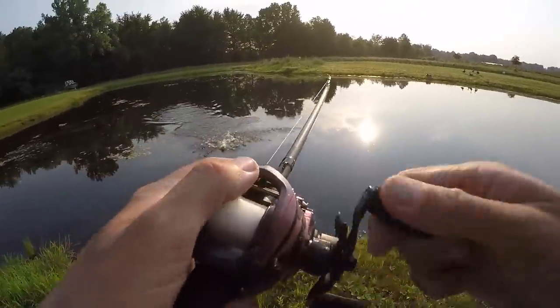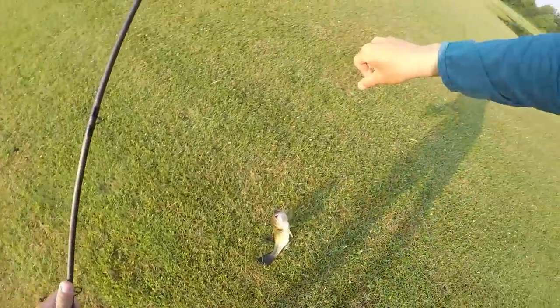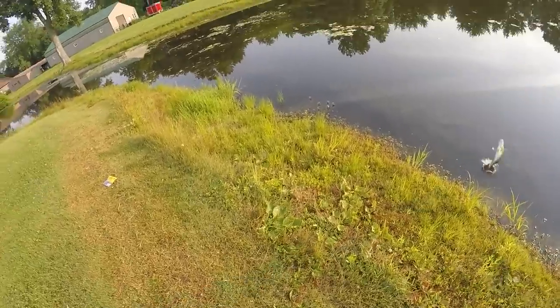Biggest one of the day. I'm just horsing him in. Well, not biggest one of the day. They're all identical cookie cutter fish. They need to do a little bit of fish management, but I don't think the nursing home really cares. Gracias.